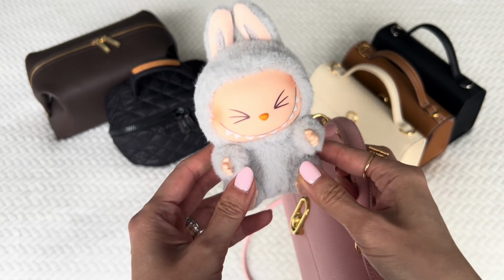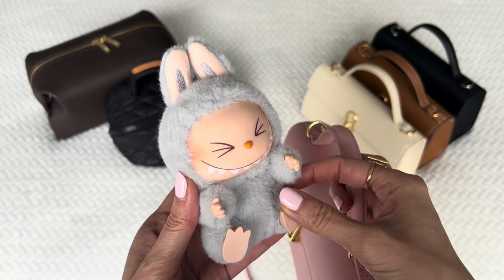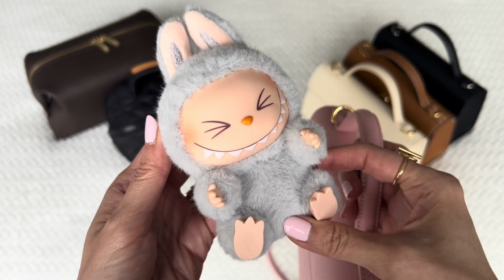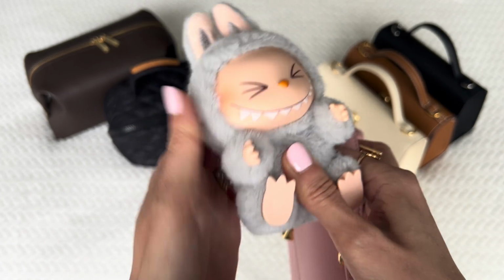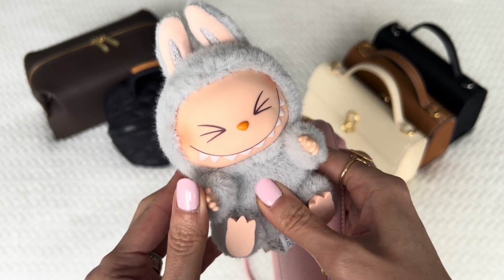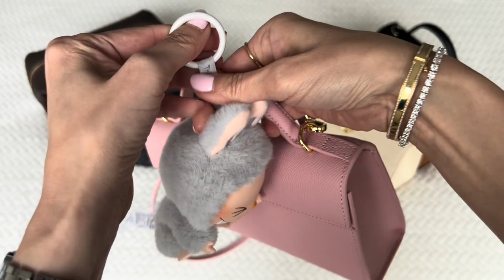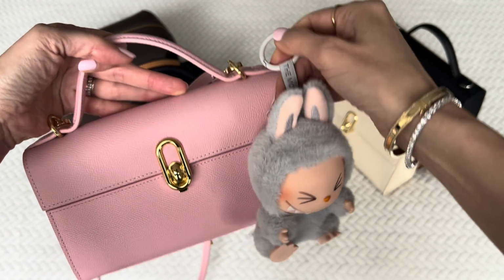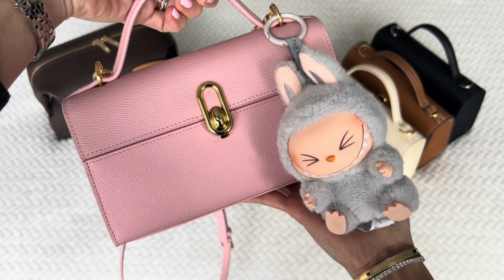Now this, a little Labubu doll, which I featured in my last video, this was in the background. This was actually a gift from my sister-in-law. This is so adorable. It's really soft. I love the squinty eyes, and I was thinking gray and pink go so well together, right? So I'm gonna experiment. Look at that. Look how fun and cute that looks.